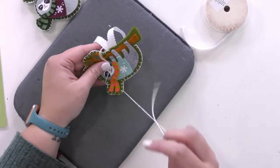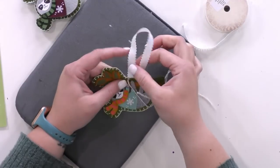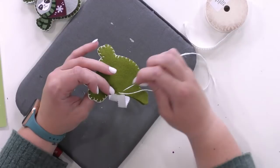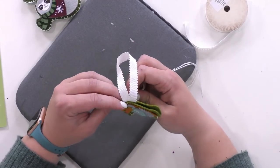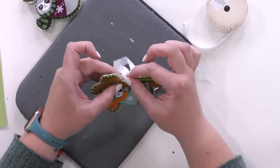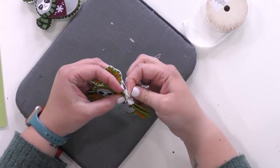Okay, so again, I went through the front exactly like I did before. So it's through all 3 layers. Pull it, and then do a little stitch right here that goes through the back layer and the ribbon. And then I'm going to come up through that and come out, and then loop through my front again.